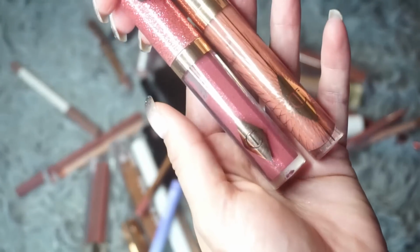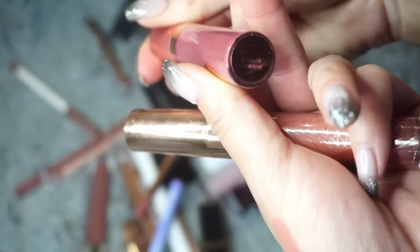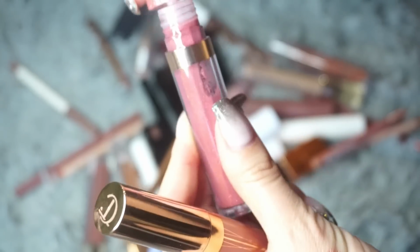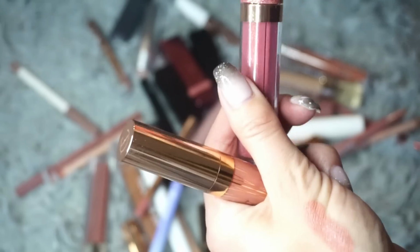Okay, we're really thriving right now. I also have some glosses. This one is in Walk of No Shame. It's pretty, but I've had it for a long time. I don't really reach for it, so I'm gonna declutter that one.